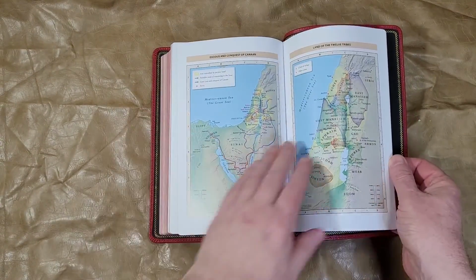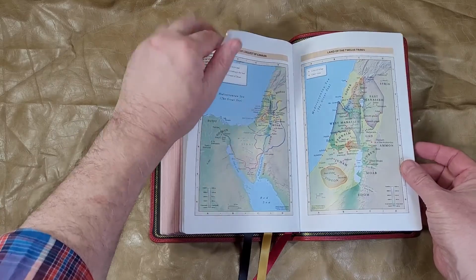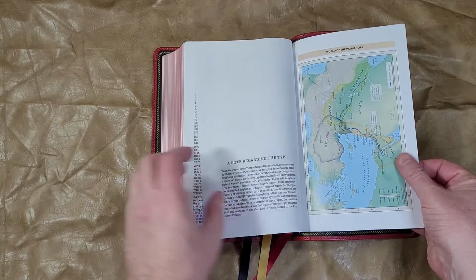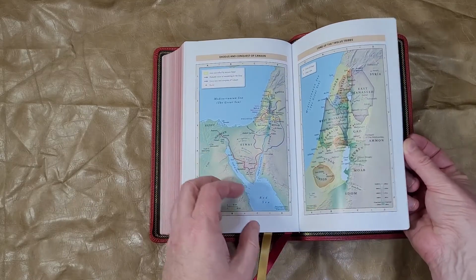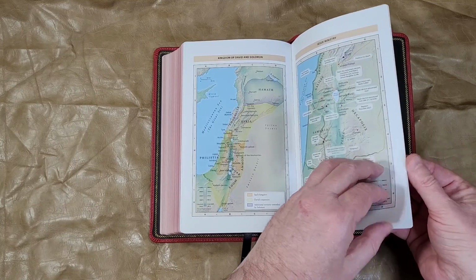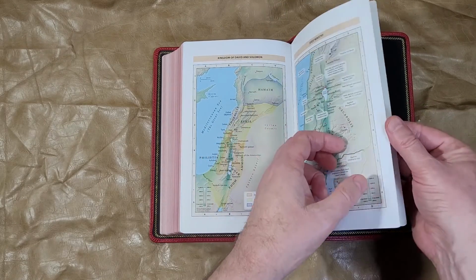And then maps. These are the standard Zondervan maps. 7 maps on semi-gloss paper, thick paper. They are annotated. It does not include an index, but they are annotated. Easy to read and see.